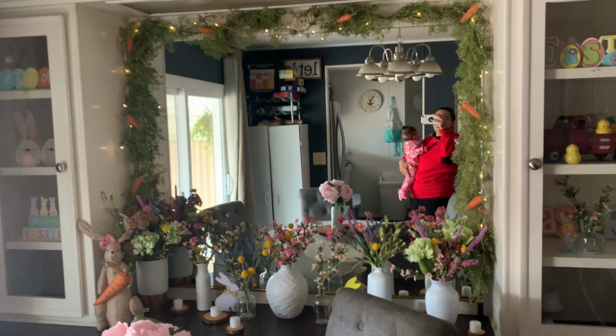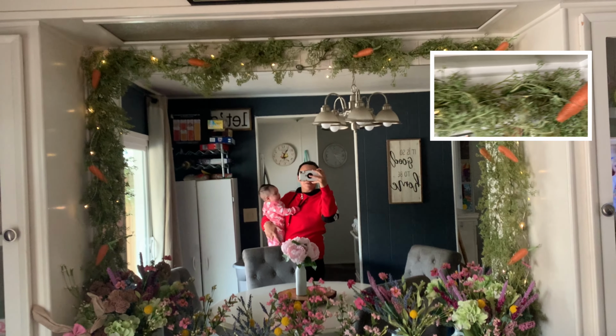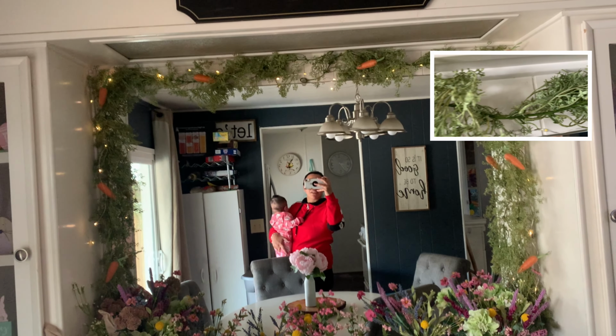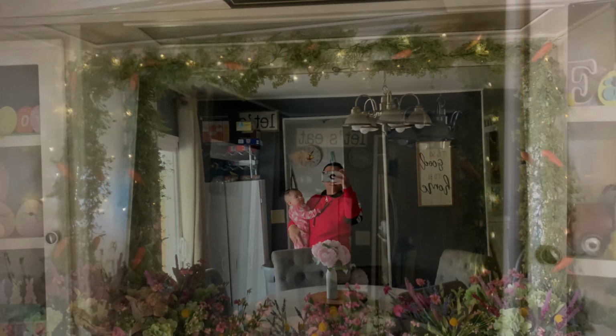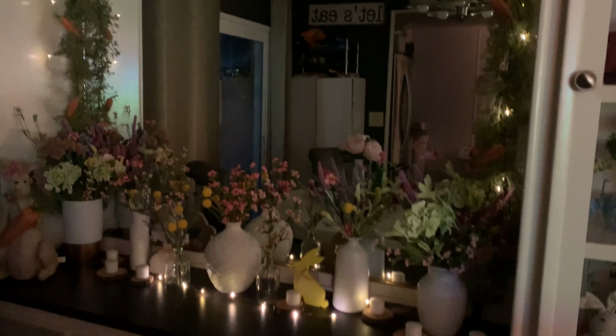All right, guys, so far this is what I've done. And I did end up putting the small carrots on my garland. They just stuck on there because the garland is just all over. And here it is at night, all lit up.